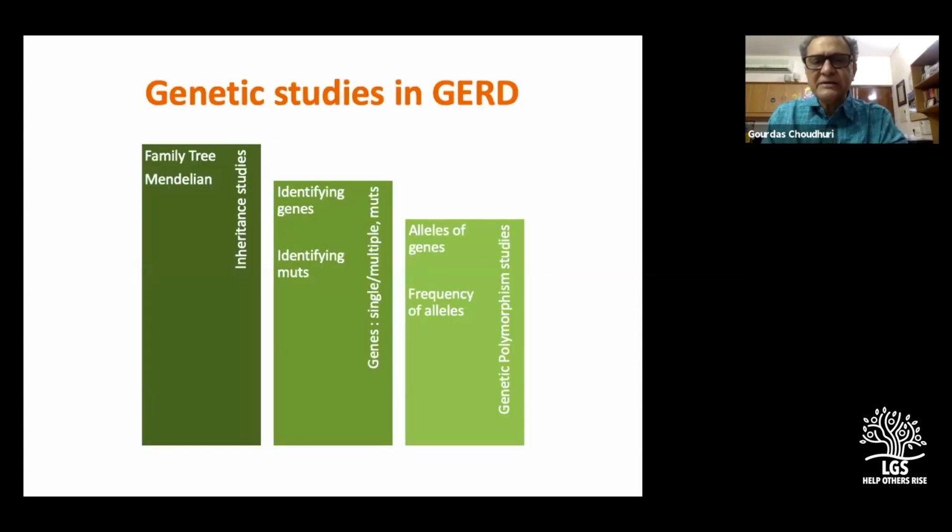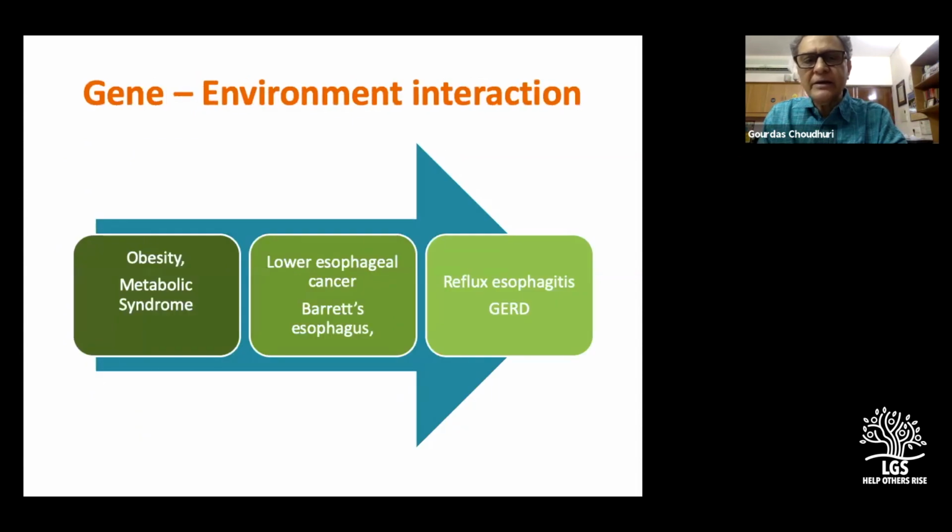So these are the spectrum, and I'll just go a little quickly into telling you that here, if you look at obesity, yes, there are genes. I think all of you now know it through our NAFLD work, and maybe some other time I'll talk about it. Metabolic syndrome, we know that now genes are being identified, but remember, never put your money on only one gene. There are going to be many coming. Lower esophageal cancer, there are certain genes or genetic markers which have been identified. Barrett's has been identified. But what about the common reflux?